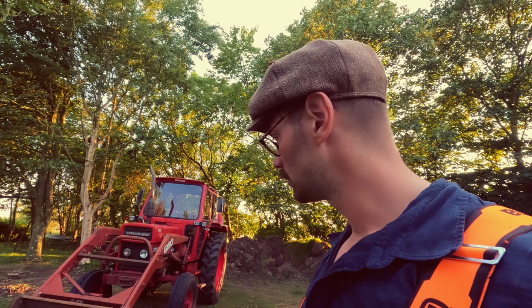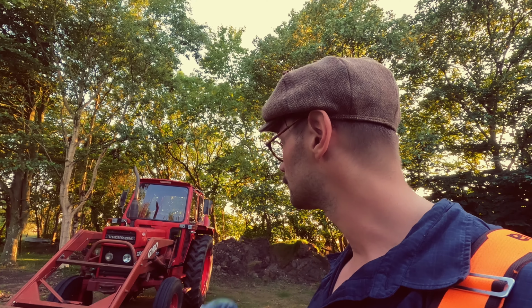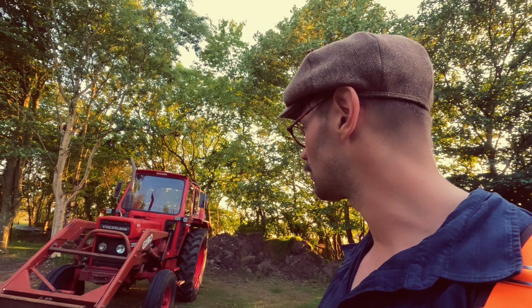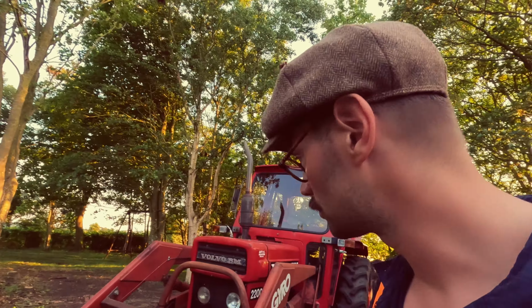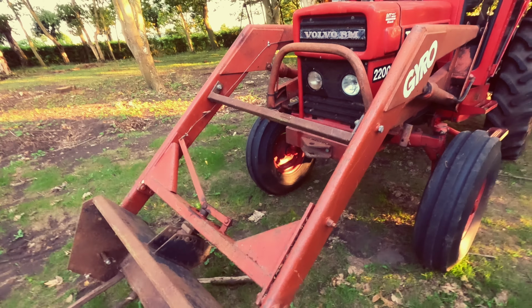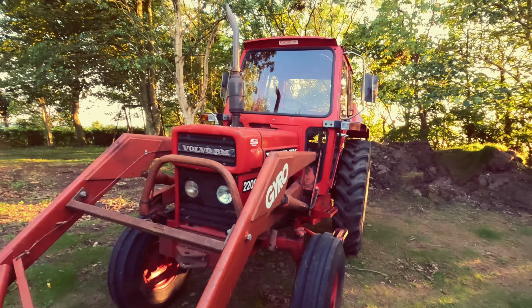And I knew a little bit about Volvo BM because I researched old good tractors. And I mean, it's 3,100 kilos without the loader. And it's quite a heavy tractor. It's a 3.9 liter Perkins diesel. And so what I lack is third function hydraulics. But I can implement that, and that would be 1,000 euros or something like that, and then it would work.